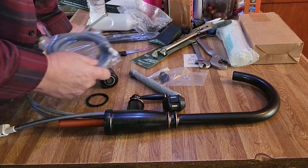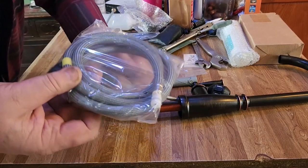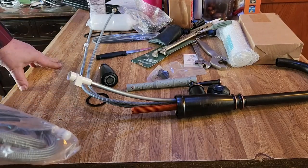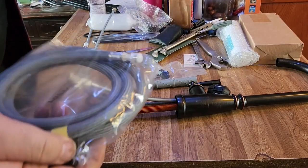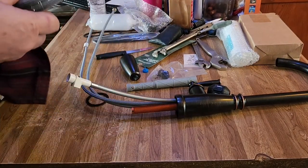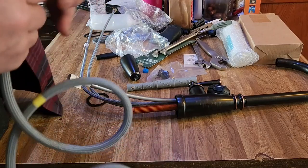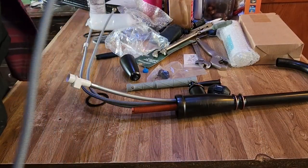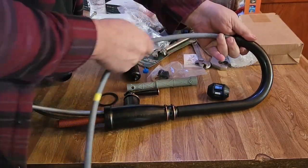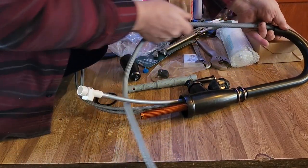My only question is... alright, so this is a quick latchy thing, right? This looks like this goes in there, and then this goes to something. Oh, I think I got it. Here we go. This hose is skinny here, right? So I think we stretch this hose out. This is the hose that comes down here, and it should come out down here. Yep.